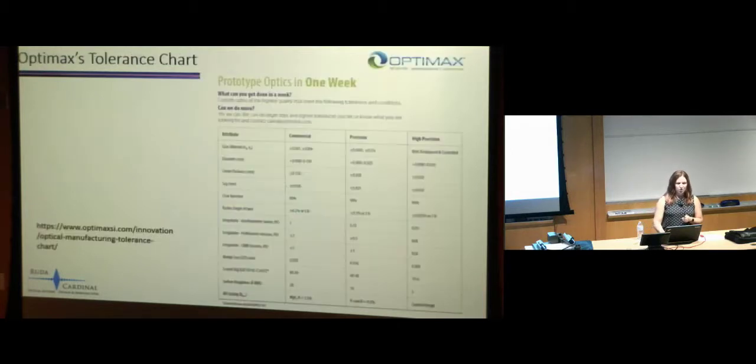The best place to go look at standard tolerances is Opto-mechanics' tolerance chart. You Google it, Opto-mechanics' tolerance chart. They should have brought giveaways here. If they didn't, then you should yell at them. So those are standard tolerances.